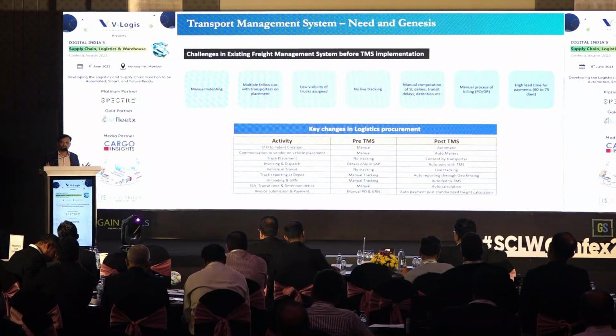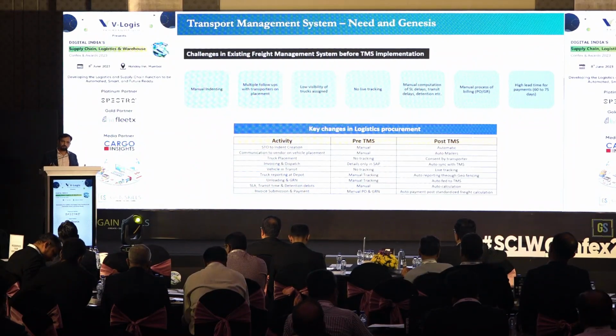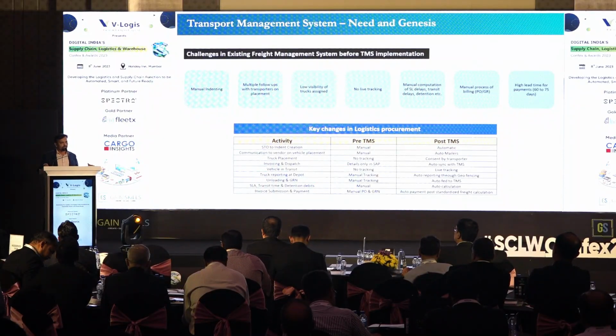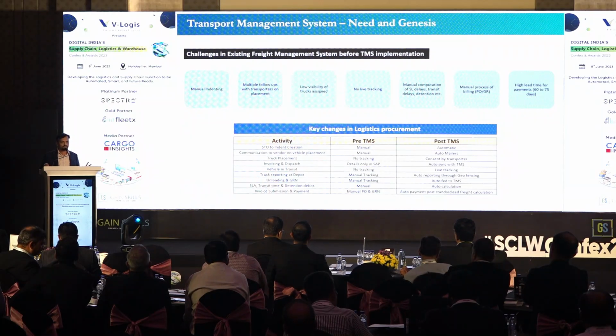The process had approximately 20 plus manual touch points. Now all those have been eliminated, right from APO giving the deployment to the TLB in our TMS. From that to auto indenting, the vehicle reporting is also getting captured automatically. From that, we have geo-fenced our plant as well as warehouse locations. So all these things are done through SIM-based tracking.